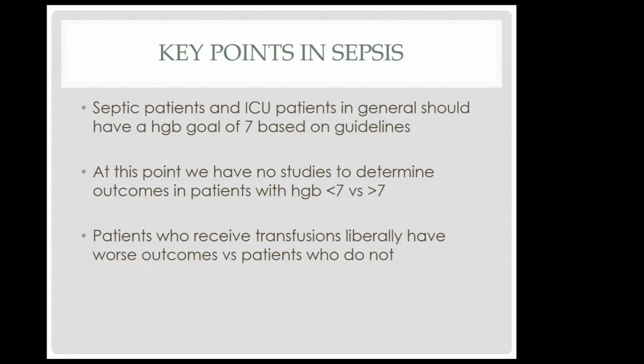But in someone who is just a clear septic patient who is in the ICU, you shoot for a hemoglobin of 7. And that may change, just like 50% of the stuff you learned in medical school changes by the time you're done with your career. This may change in the future. We just haven't really studied hemoglobin of 7 versus hemoglobin of 6 or 6.5. And then patients who received transfusions liberally, well, they had worse outcomes. And so be very careful when you're giving blood transfusions.